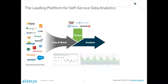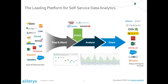Now, once you build these models, the important thing is to make sure that they're shared. If you build an analytic model and no one uses it, is it an actual valuable model? Alteryx, just as it is agnostic in terms of consuming data sources, is agnostic in how we like to share our insights. If you're prepping and cleansing data, you can quickly and easily write that data right back into the data warehouse.